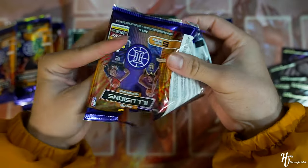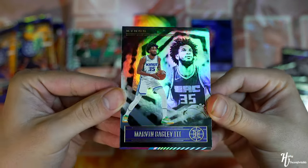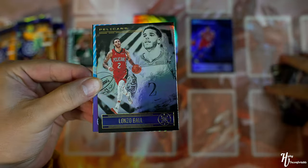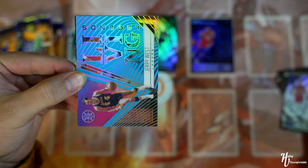Illusions is maybe like a mid-tier. I like the design. I mean, at this point, I'm happy that I'm able to get any sports cards because it's actually been a minute that I haven't been able to get anything. It's been very difficult. Let's see what we got.